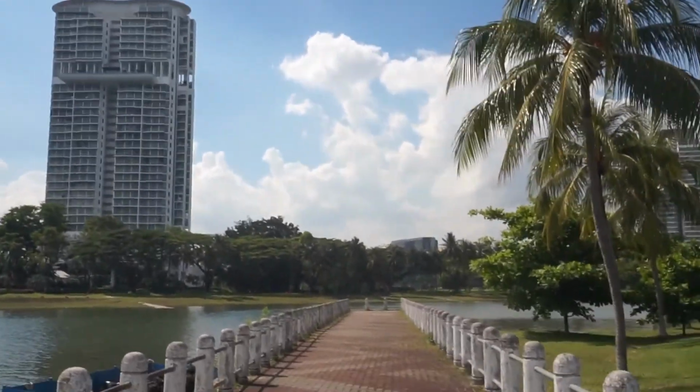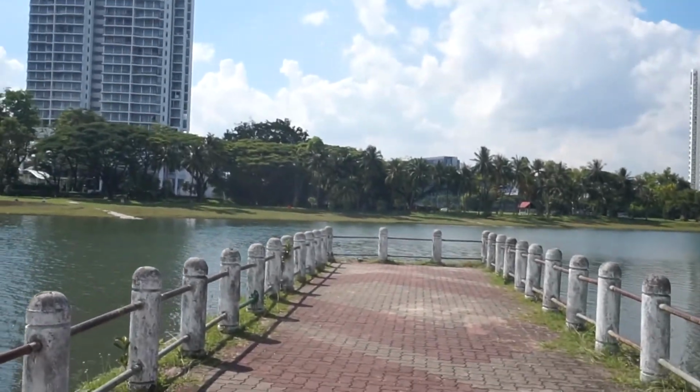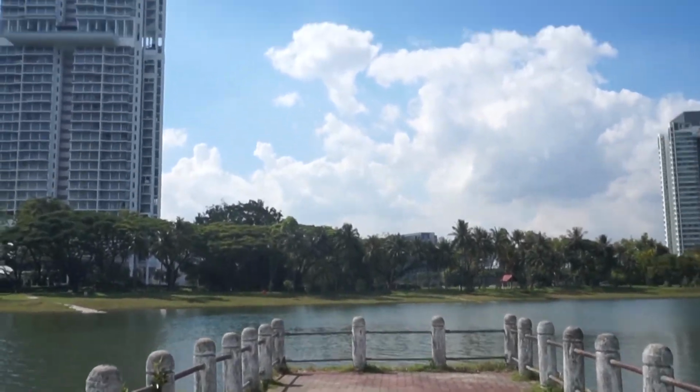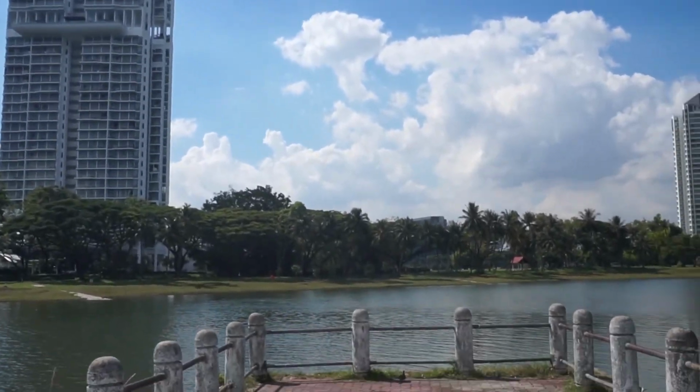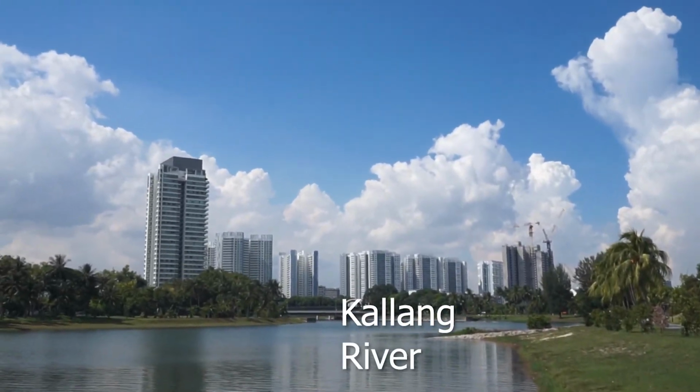And if you remember, we actually did an adventure at the Kallang Riverside Park where I introduced you to a very spooky house that is buried in between the trees. Yes, that's the place.